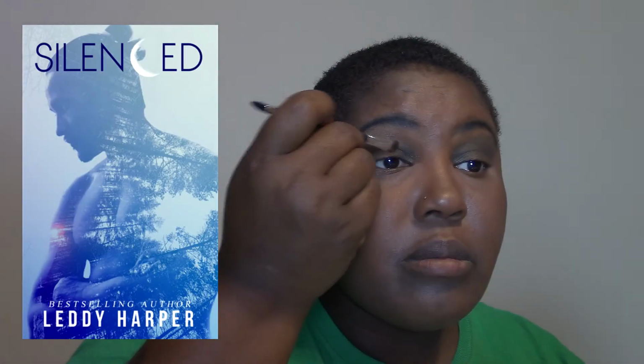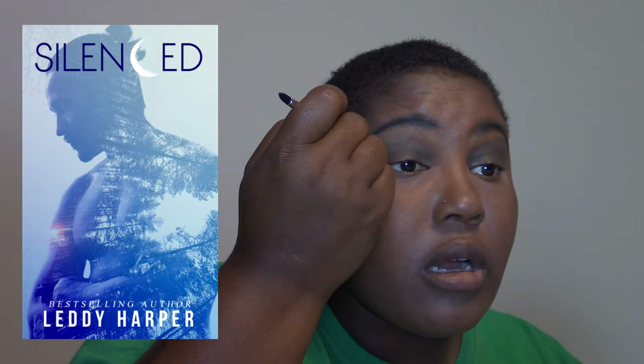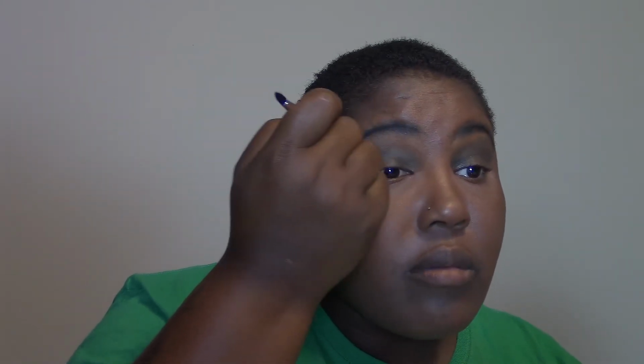And I'm gonna go with Silenced by Letty Harper because it gives this image of blues and the moon in there, and I absolutely love that about it. And finally, I'm going with Amnesia by Cambria Hebert because I just think that book cover is fabulous, and it has the blues and the greens and the teals and just the mystery of it, and it's just beautiful. I absolutely love that cover.